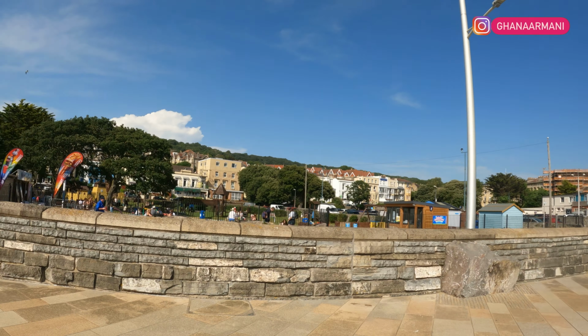I don't know if you can see me, because the exposure or the focus got lost because of the sunshine, right?